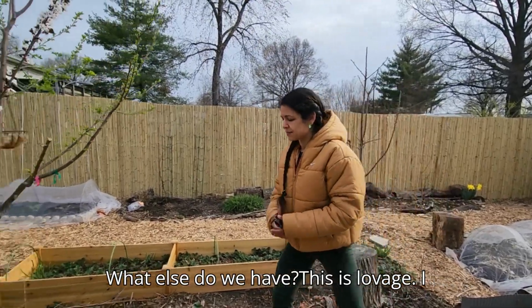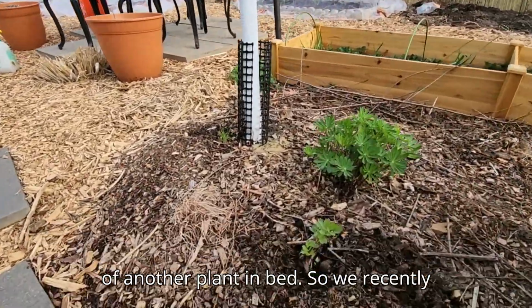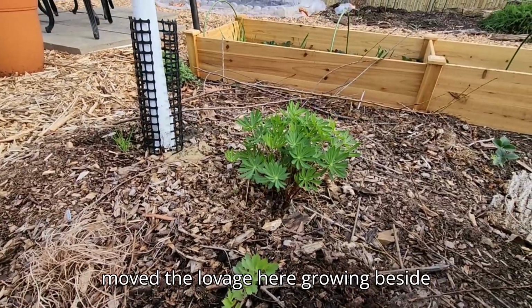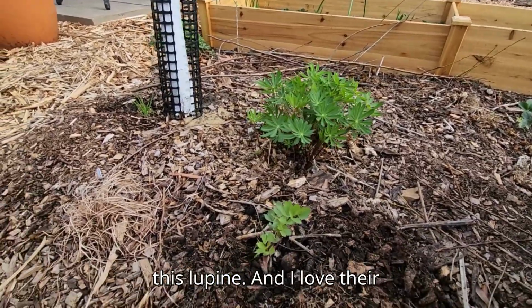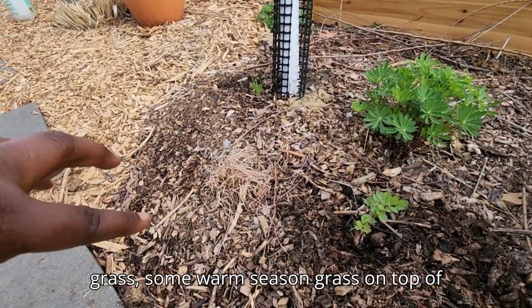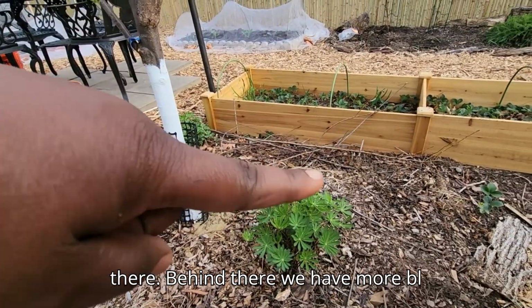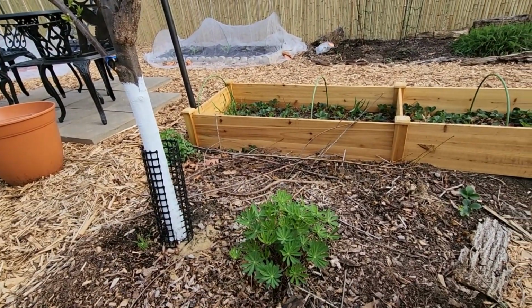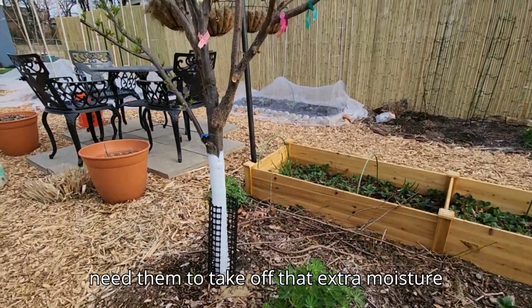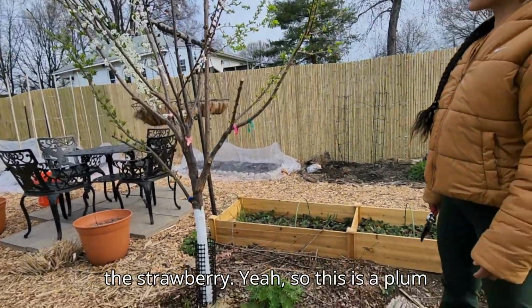What else do we have? This is lovage, I believe. We saw it coming up right on top of another plant in a bed, so we recently moved the lovage here. Going beside this lupine, and I love their textures together. Also have some warm season grass that will pop up there. Behind there we have more blazing star with swamp milkweed to take extra moisture off both the plum and the strawberry.